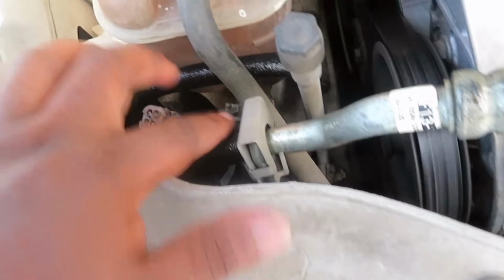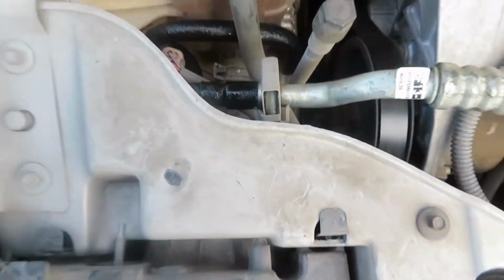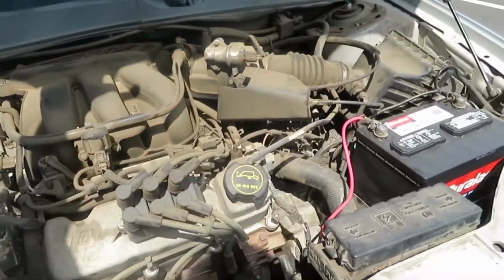What's this? Oh, that's for the AC condenser. That's just a little condensation. A little water. It's cold too. It felt good touching it though. I'm hot.